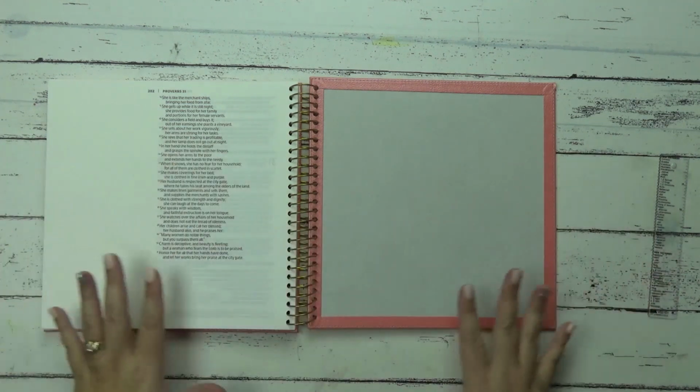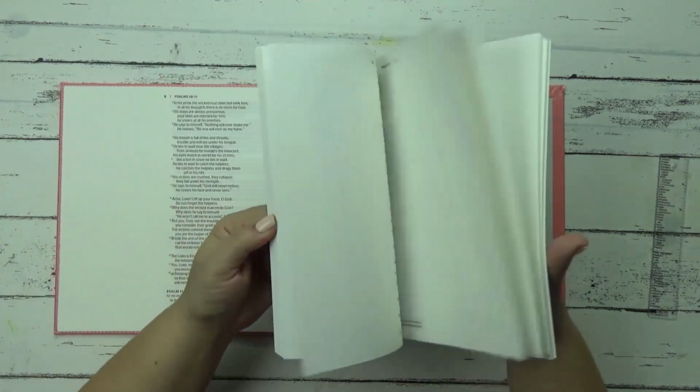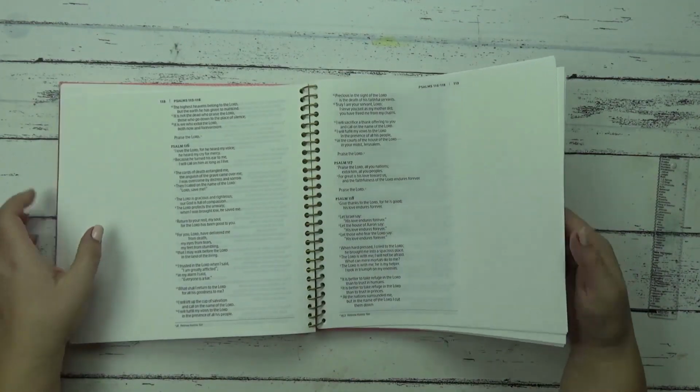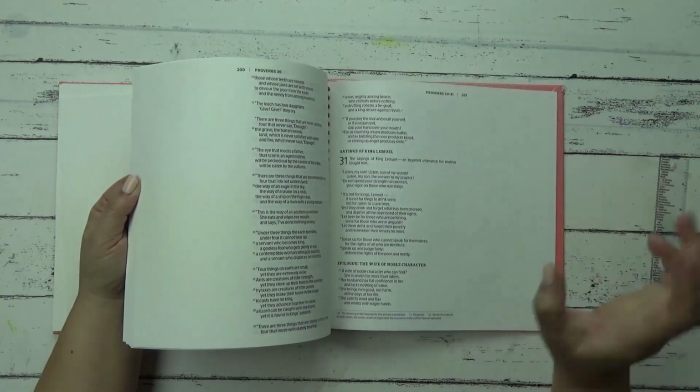But I'm just looking to see, it's got all the Proverbs in it. So you've got the Proverbs here, and then you get all the Psalms. You guys, this is a lot of pages. Let's see, 202 pages here of this really nicer, thicker paper.